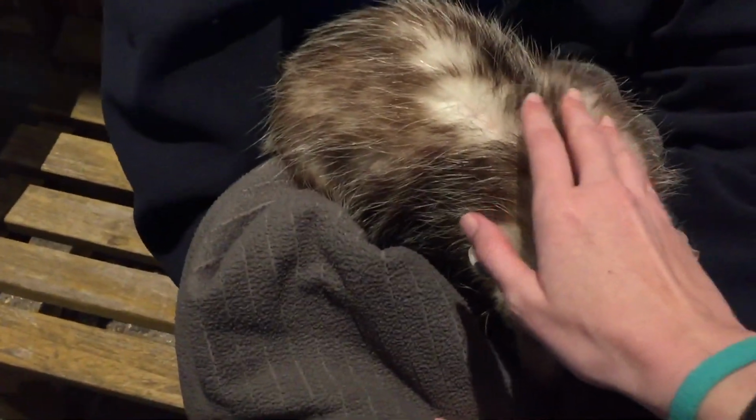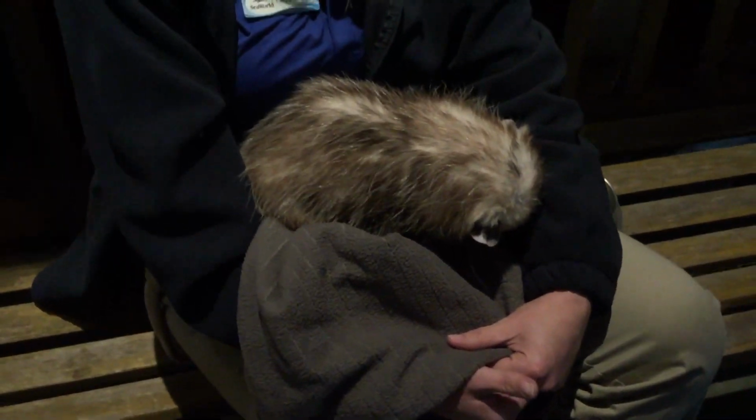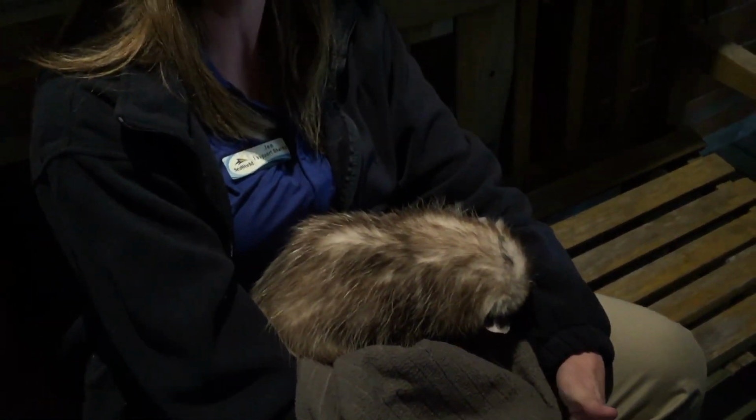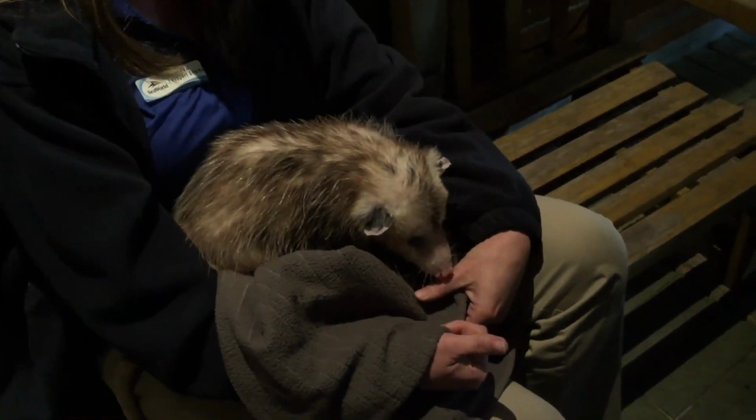What's his name, or is it Ricky? Oh, cute. Oh my gosh, so soft. We named him after the drummer for Def Leppard, Rick Allen, because he lost an arm in a car accident and is considered one of the best drummers in the world. Oh, Ricky is missing an arm as well, so he's our rock star.